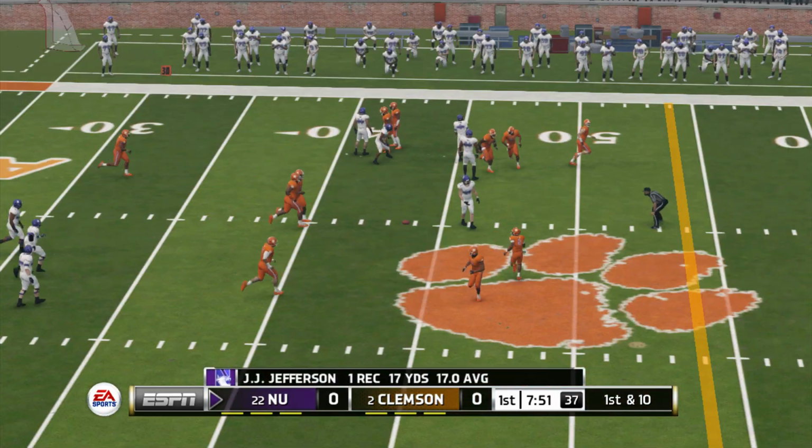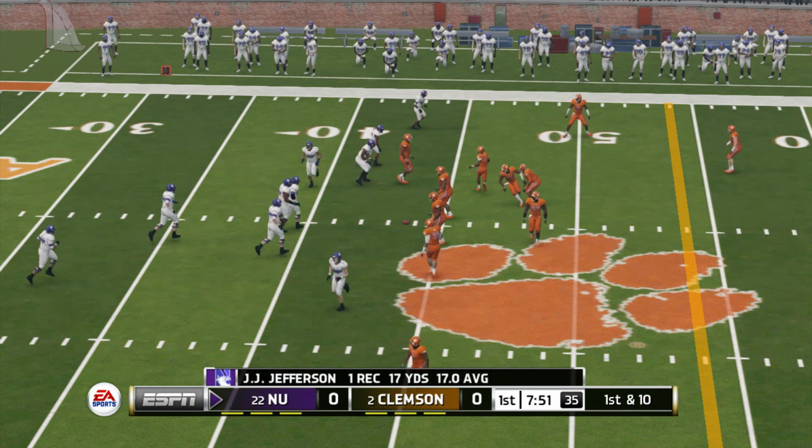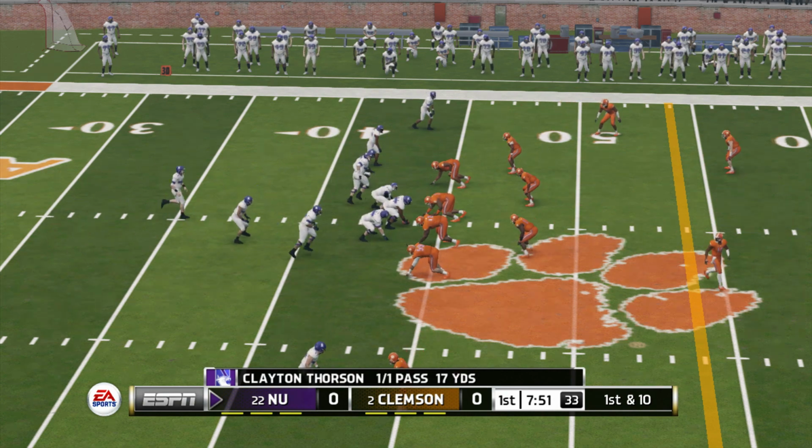A quarterback's best friend is a receiver he can count on to catch the ball every time he drops back to pass.